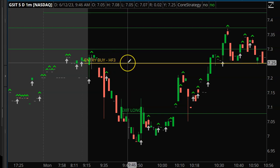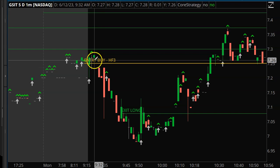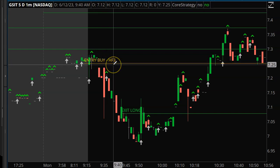Didn't really like the spread. It was bouncing all over the place. Sometimes it was 7-8 cents. Sometimes it was only 2 cents. And when it started tightening, I went ahead and got in. I actually didn't get a really good feel on it. But nonetheless, I did buy on an HF3 on GSIT.